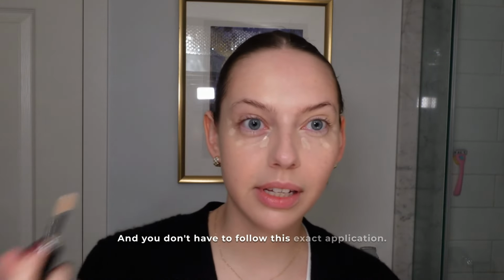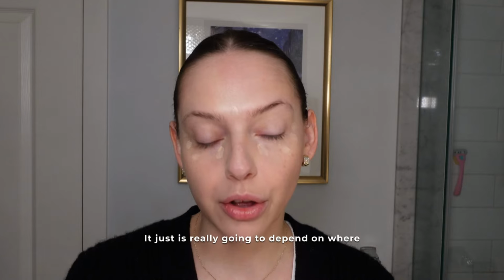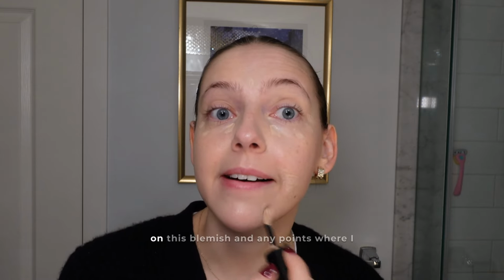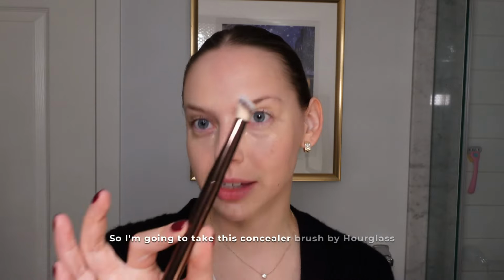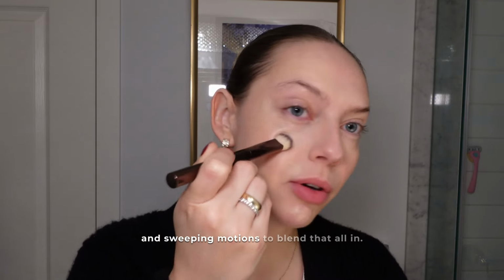And you don't have to follow this exact application. It really is going to depend on where you would like to add a bit more coverage. So mine is in and around my mouth, on this blemish, and any points where I find there's a bit more discoloration. So I'm going to take this concealer brush by Hourglass and just do light tapping and sweeping motions to blend that all in.